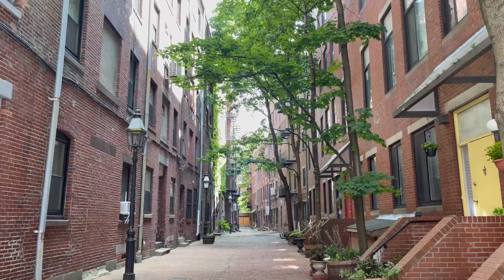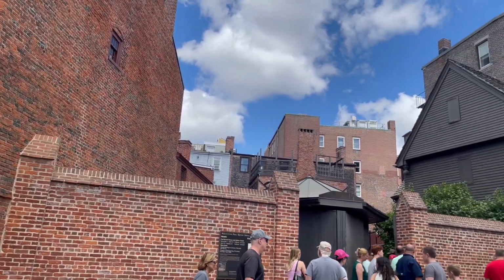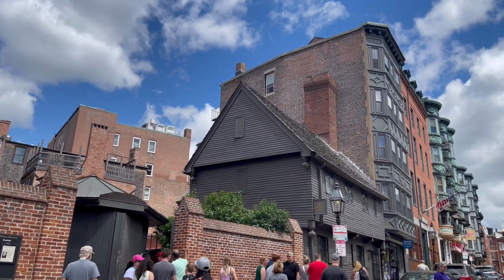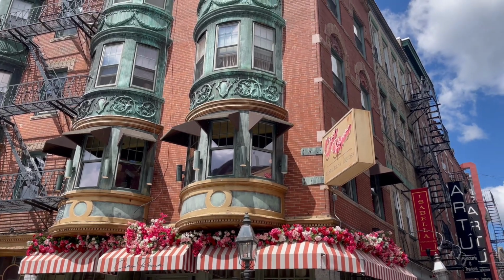I had a few things marked on Google as things we wanted to see, and one of them is Paul Revere's house, which is part of the Freedom Trail. If you're not familiar, you can look that up. There's just a lot of historical stops in Boston. This area was super crowded, but it was really cool to see this style of architecture and all the historical buildings.